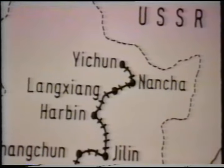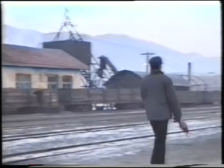At Langshang, in the frozen north, we take a look at the narrow gauge forestry trains. Working both logging and passenger trains on the 2'6" gauge are the powerful 080 Type 48s, based on a Russian design.